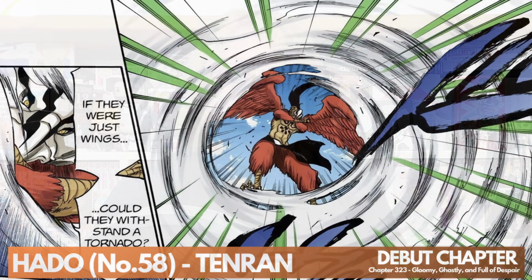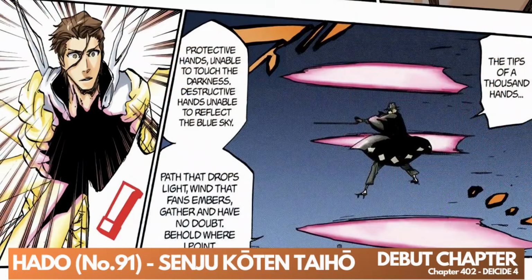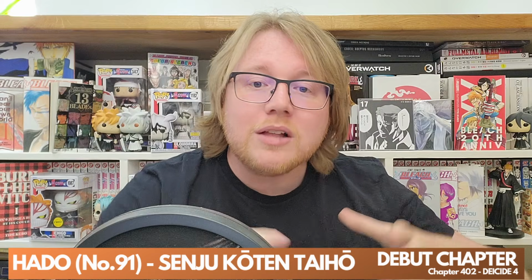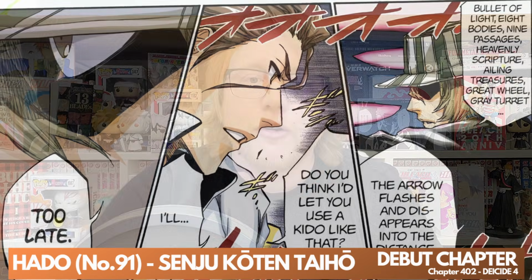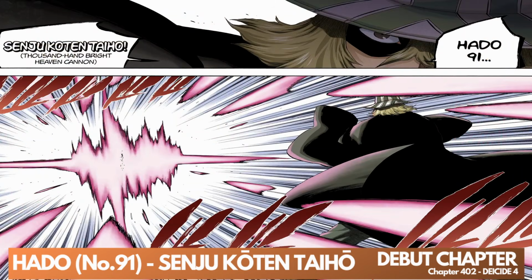And already we're at another Hado in the 90s with Hado 91, Senju Koten Taiho. The wielder generates a mass of searing pink missiles of energy around them in a wide formation before firing them all at their target, the blasts slamming into the victim all at once in a massive explosion of light.